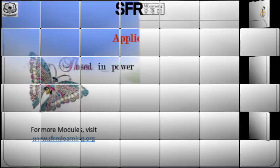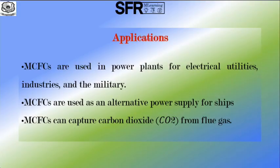And now the applications. MCFCs are used in power plants for electrical utility in industries and for military purposes, and MCFCs are used as alternative power supply for ships and can capture carbon dioxide from flue gas.